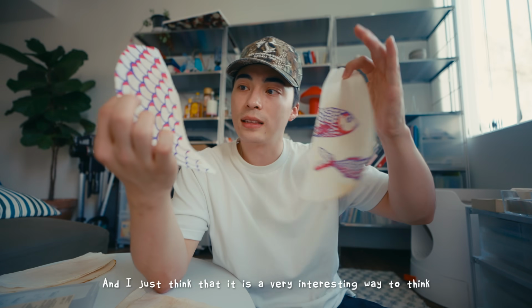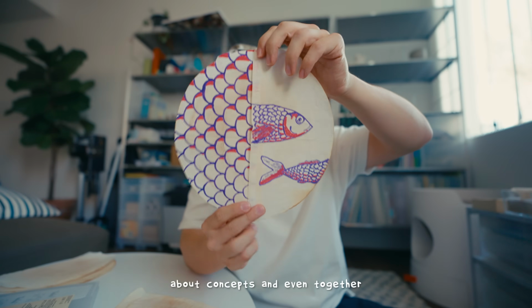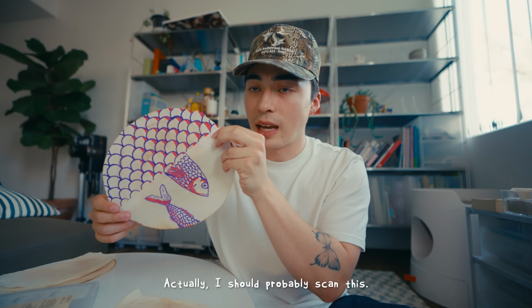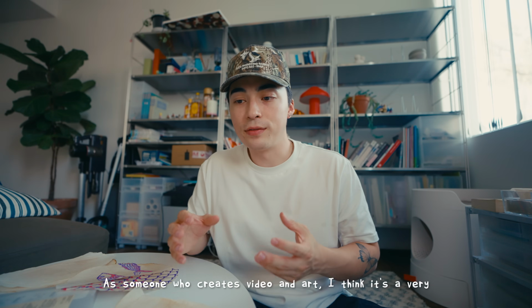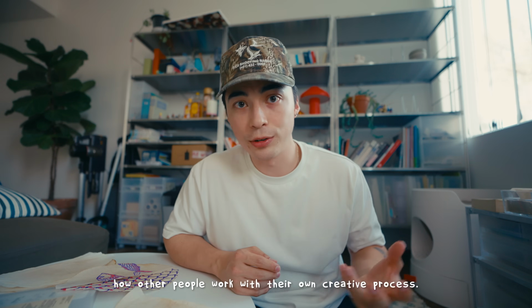And I just think that it is a very interesting way to think about concepts, and even together, they look kind of nice. Actually, I should probably scan this. I think that would look pretty cool. As someone who creates video and art, I think it's a very important thing to understand how other people work with their own creative process.